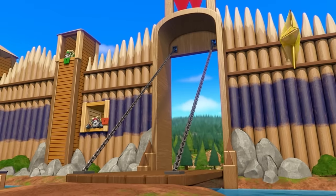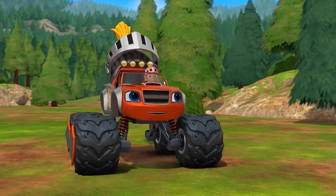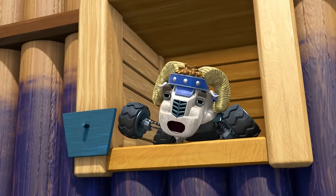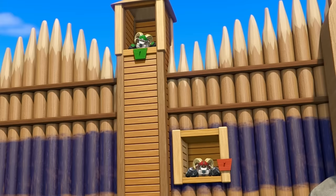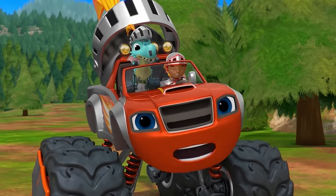Yeah! We got the drawbridge down! Woo-hoo! Now hop in, Zeke, and I'll drive us across the drawbridge. Uh-oh, and we better hurry! Look, the bighorns are starting to wake up! Then we've got to get across this drawbridge super fast!